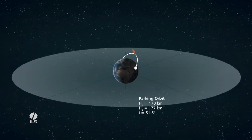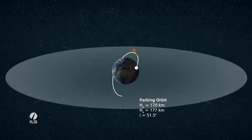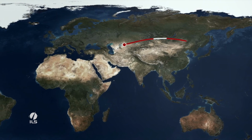The purpose of this first Breeze M burn is to achieve a low Earth circular parking orbit of 170 kilometers perigee and 177 kilometers apogee. The first burn spans from Siberia to Russia's east coast.